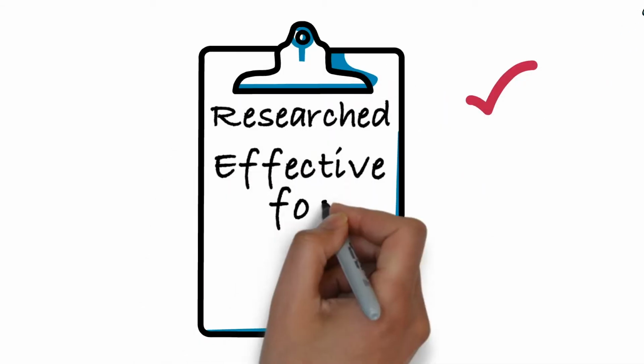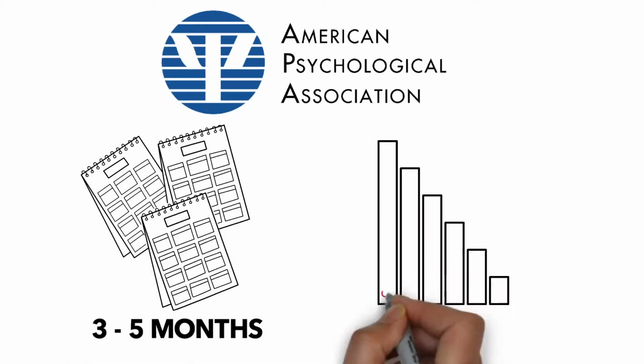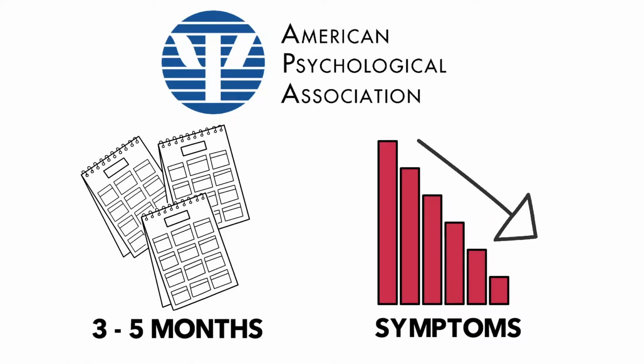The treatments we will share have been thoroughly researched and are effective in decreasing symptoms of PTSD. They are strongly recommended by the American Psychological Association for the treatment of PTSD, are typically delivered over a 3 to 5 month period, and can improve symptoms quite quickly.